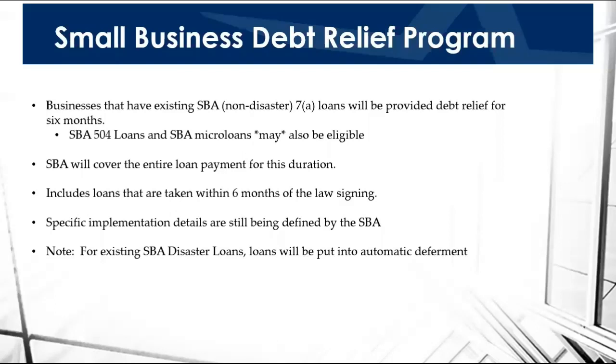And for existing disaster loans, if you received any kind of disaster loan for the smoke closures in the last couple of years, when those were published and the ability to apply for them was open, then those are an automatic deferment.